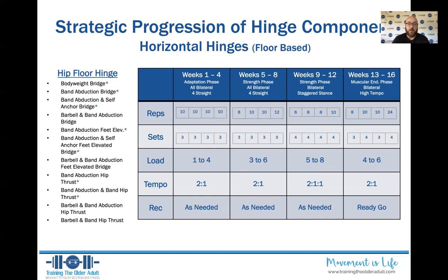So these are slides straight out of our complete course. This is basically a 16 week volume progression of the exercises that we would do during an adaptation phase. For weeks 1 through 4, whatever hinge I'm going to ask my clients to do for week 1, we're going to do 3 sets of 10, and then week 2, 3 sets of 10, and so on. My loads are going to be anywhere between a 1 and a 4 on an RPE of 1 to 10, a rate of perceived exertion.